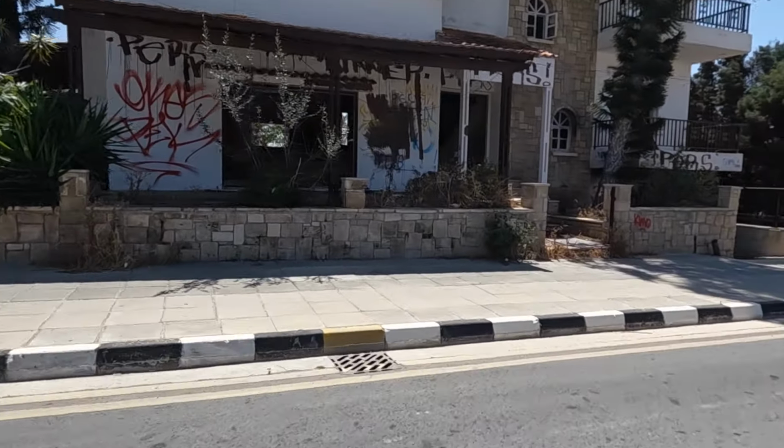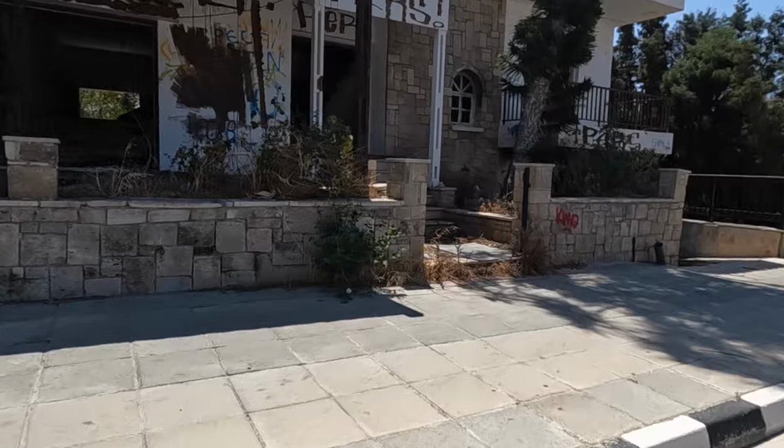And today, we're in the town of Paphos in Cyprus. Come across this abandoned house here on the main road. So I walked past it before and thought, let's go in and see, take a quick look around. So come on, let's go. Just gonna walk straight in like normal.